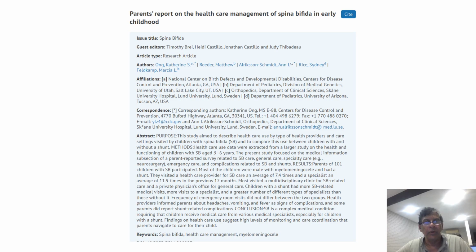This is a report of parents who are taking care of their children with spina bifida during early childhood. This study was done with an affiliation of the National Center of Birth Defects and Developmental Disabilities, Centers for Disease Control and Prevention, Atlanta, Department of Pediatrics, Orthopedic Department, Department of Clinical Sciences, University Hospitals, Department of Pediatrics, Arizona. Most of these studies are done in the US.